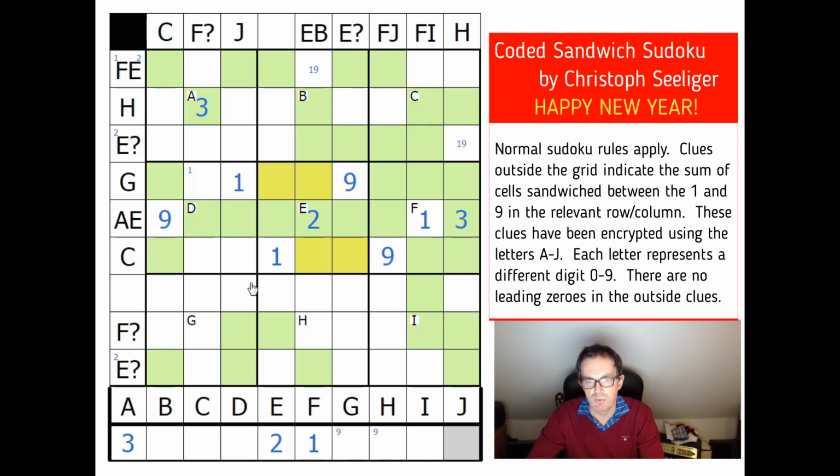But more importantly, we've also already got a 1 and a 2 in the block. So the minimum I could make these 2 squares would be 3 and 4. If I made these 3 and 4, the minimum I could make these 2 squares would be 5 and 6. So what have I got now? 3 plus 4 plus 5 plus 6 is 18. That's the absolute minimum I can make these yellow squares. 18. But how can I make the G and the C add up to 18?